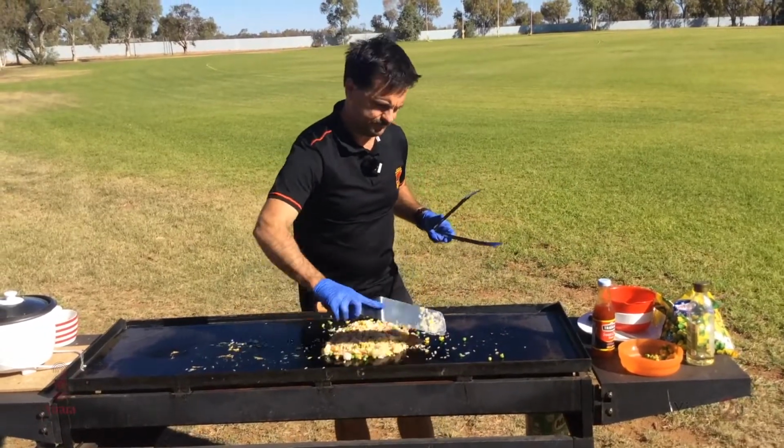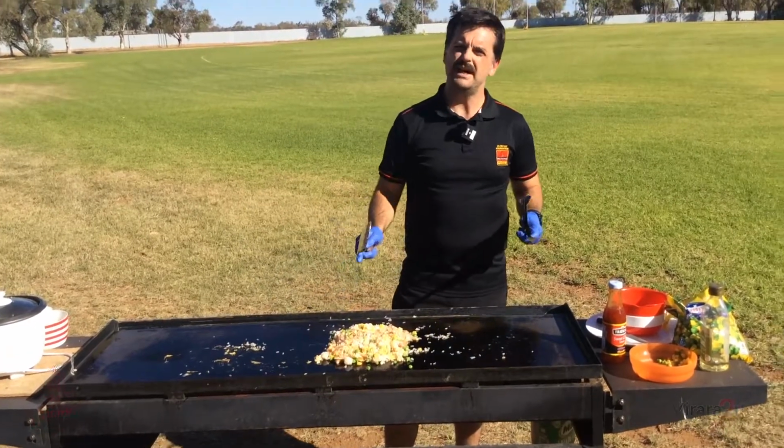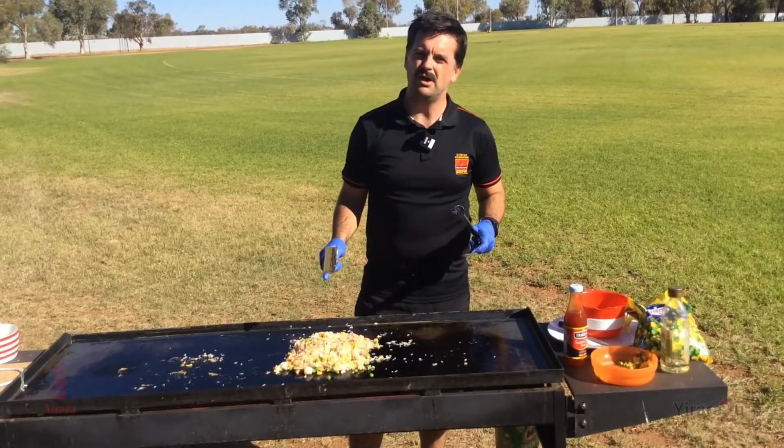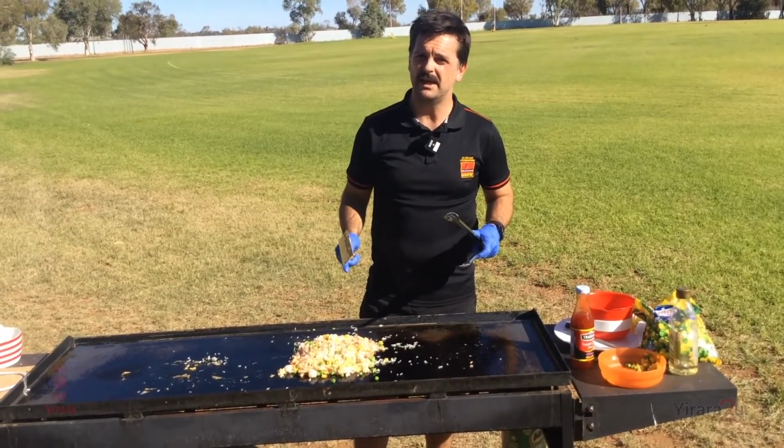And there you have it. Clontarf's healthy barbecue fried rice. Let's get this into a bowl and see what Stan the man thinks about it.